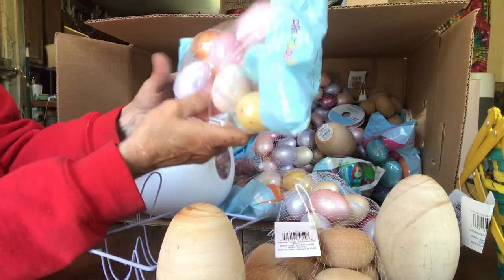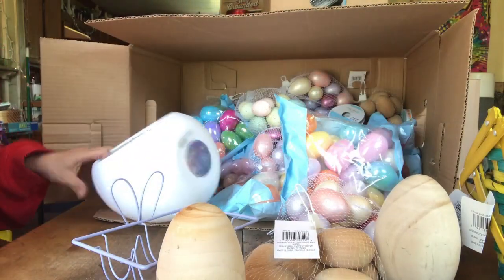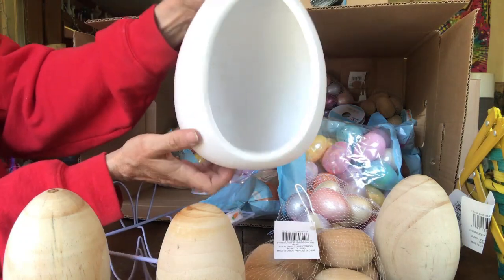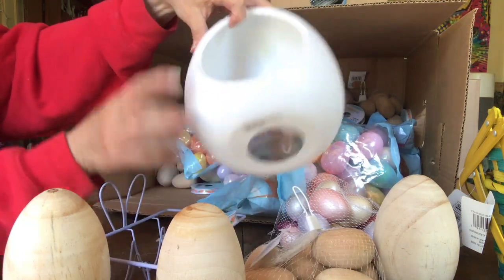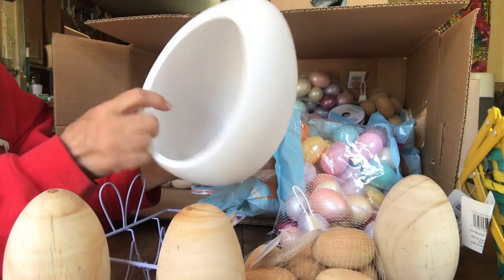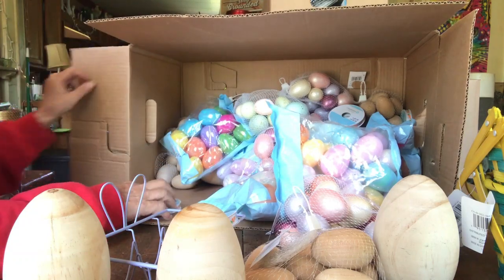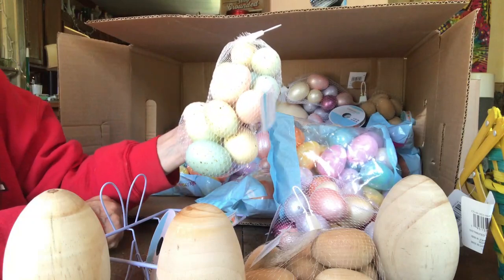Oh, those are pretty. Opalescent Easter eggs. And got another wooden one. Some carrot ribbon. Some dioramas. They'd be fun to decorate and then you put the ribbon around the front. I think I'm going to be keeping these and I'm going to decorate them up with all my little chalky and stuff I got that I've collected over the years. Crafts. And then also, or keep them. I don't know. Depends how much I love them.